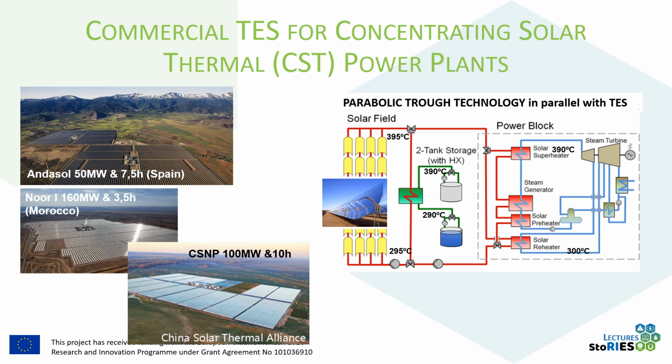This type of scheme is employed at the commercial level for power generation in concentrating solar thermal power plants. These power plants use a Rankine cycle to produce electricity, similar to nuclear or coal-fired power plants, but using the heat obtained by concentrating solar radiation with mirrors. As illustrated, the solar field is composed of parabolic trough collectors that concentrate solar radiation on pipes.